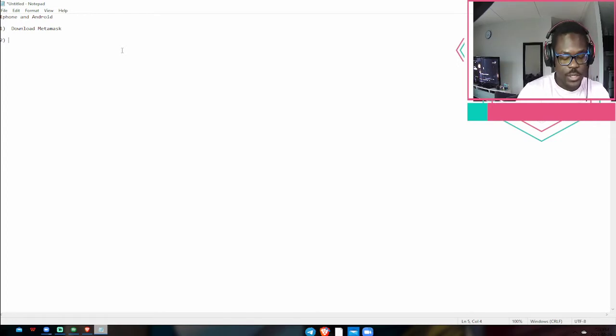And now what you want to do is, once you have downloaded MetaMask, you will go from here and you will create wallet. And then once you go to create wallet, you will go to upload wallet or create from import existing wallet.